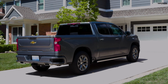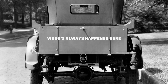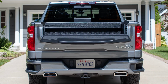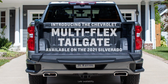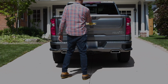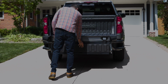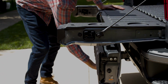I'm gonna start with the multi-flex tailgate. And this is a tailgate that initially made its debut with the GMC Sierra 1500 trucks in 2019. Then it transitioned to the Sierra heavy-duty trucks for those big heavy trucks as well. And now for 2021, basically the same tailgate is coming to the Silverado 1500, which Chevrolet says makes it the most versatile and most useful kind of bed and tailgate area for the Chevy, which is true.